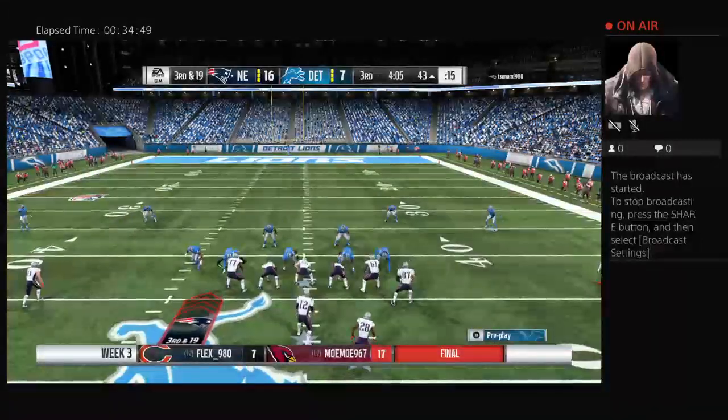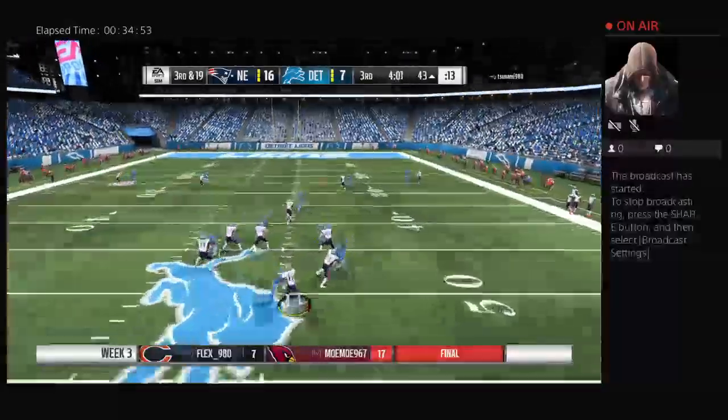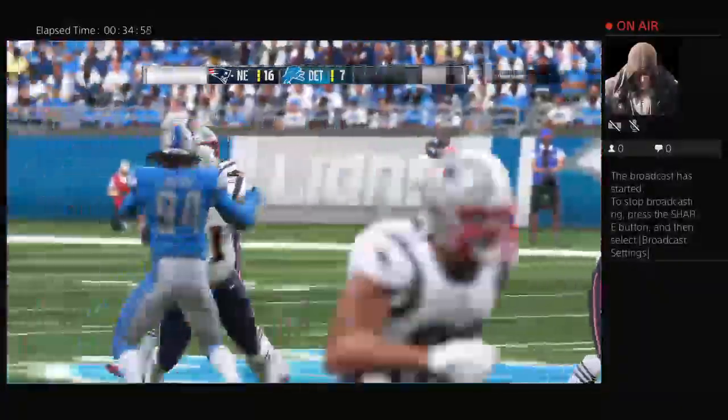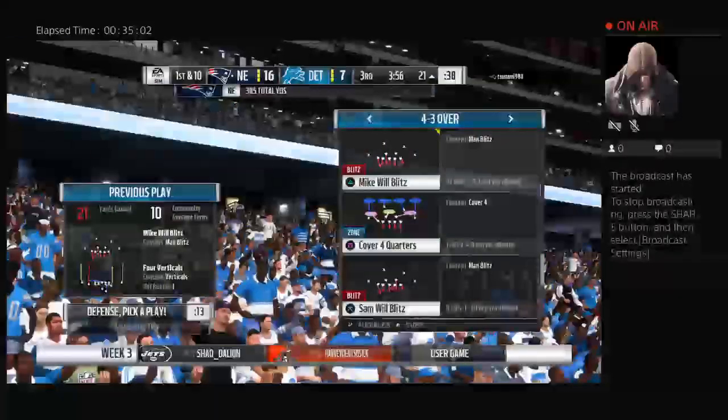I think doubling him has to be a priority because you can't move up to the next level if you don't take care of him first. Throwing now is Brady. And he's got an open man. It's Gronkowski. The 21 yards there as they convert on 3rd.